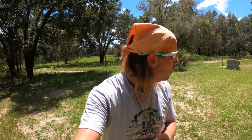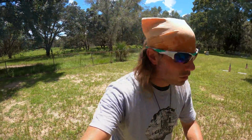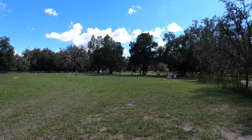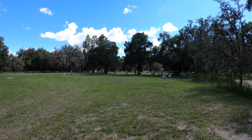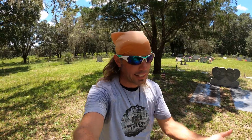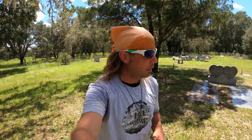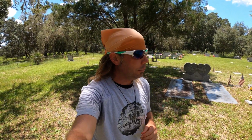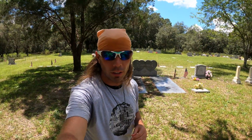Look at this, surrounded by beautiful wilderness here. Really nice trees here at the cemetery, towering over the grave sites. Now this is an older cemetery, but it's an active one today. Many of the family members of the settlers that originally came to this area still use this place as a burial ground.